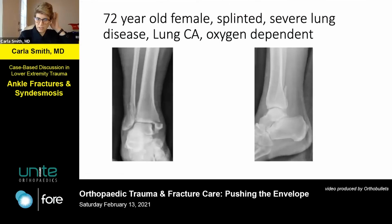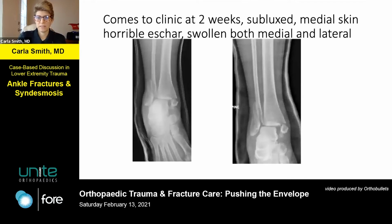This is the initial presentation. You guys can see it. Straightforward bimalleolar ankle. She, like Jackson's, gets splinted, comes back into clinic 2 weeks later, where she's starting to drift, but has this huge, horrible eschar on the medial side. And one of the first decision points is, what do you do now?